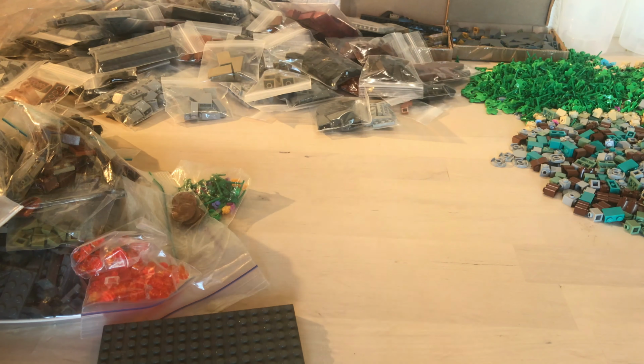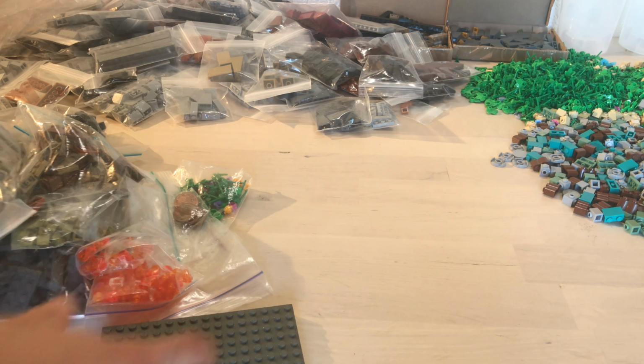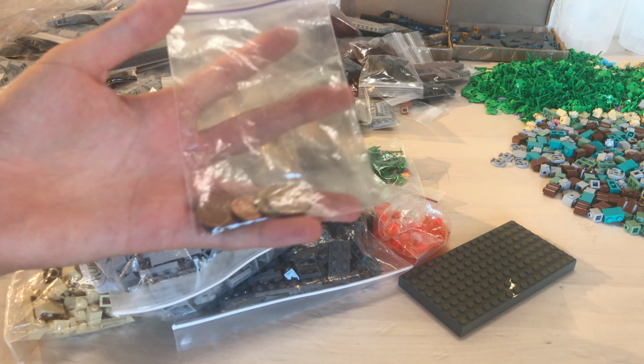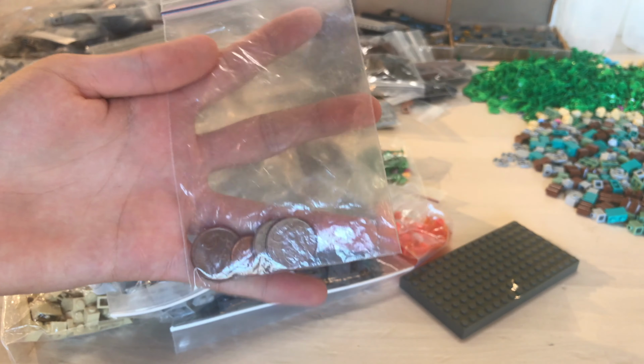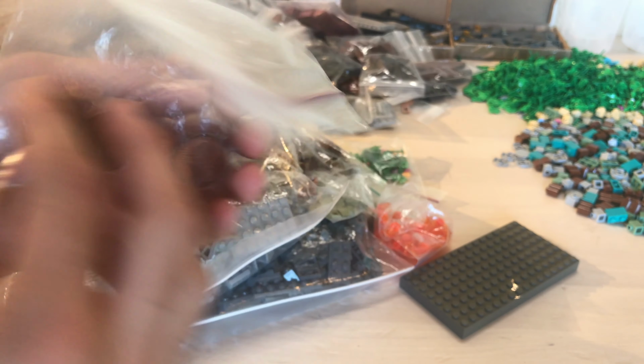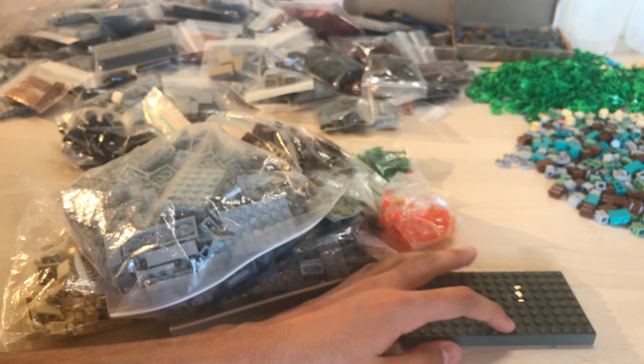So in here we have some older pieces. Most of these over here were new pieces. This one was more used. And oh my gosh, when I thought he would settle it in cash, I didn't know he would actually give me coins for it. That's pretty funny. But I'll thank him for that on BricKreations.